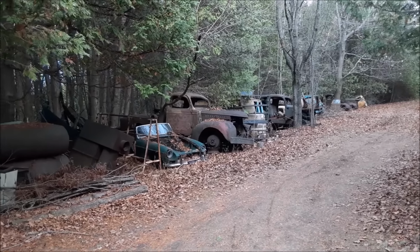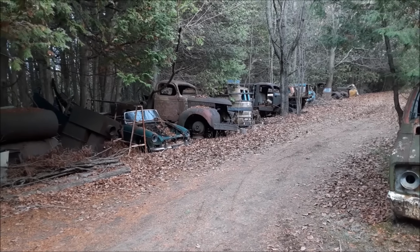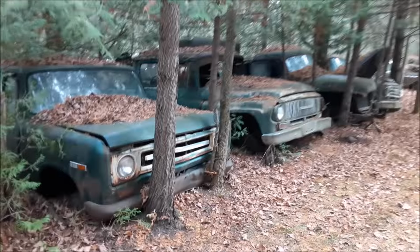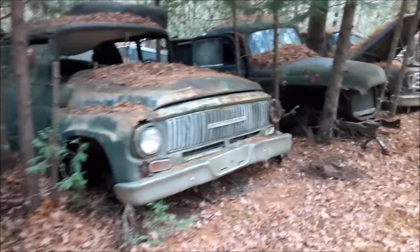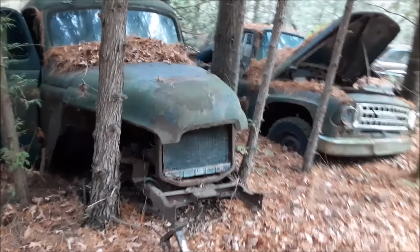That's Diamond T, that. Wow. Beautiful. They were so cool. They looked like they had a chopped top. Diamond T's. Here's a bunch of Internationals. You could tell at one point they were trying to organize them by what they were, right? And then as it got more and more full and full and full.